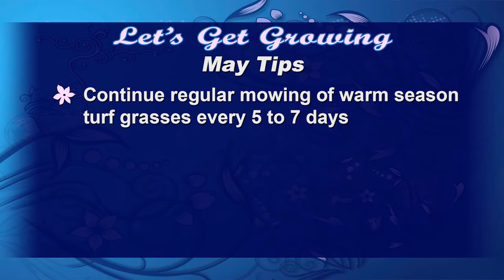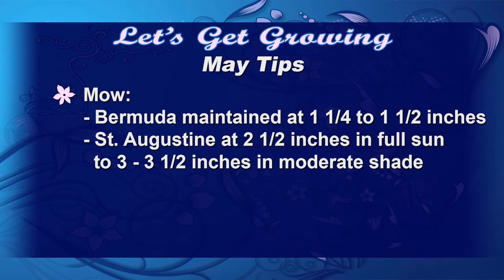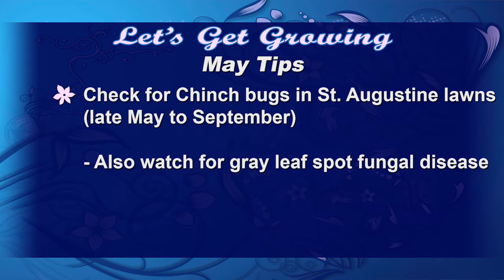Now continue mowing your warm season turf grasses every 5 to 7 days. St. Augustine will be about every 5 days. Bermuda can go to 7. Okay, now mow your Bermuda grass at 1 1/4 inches to 1 1/2 inches, and then St. Augustine will be a little taller. We're going to do it at 2 1/2 inches in the sun and 3 1/2 inches in the shade. Watch for chinch bugs on your St. Augustine. You'll see brown spots and then treat as necessary.